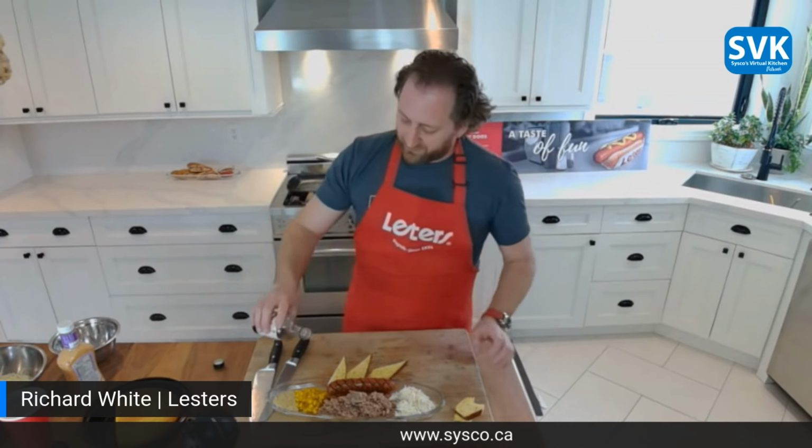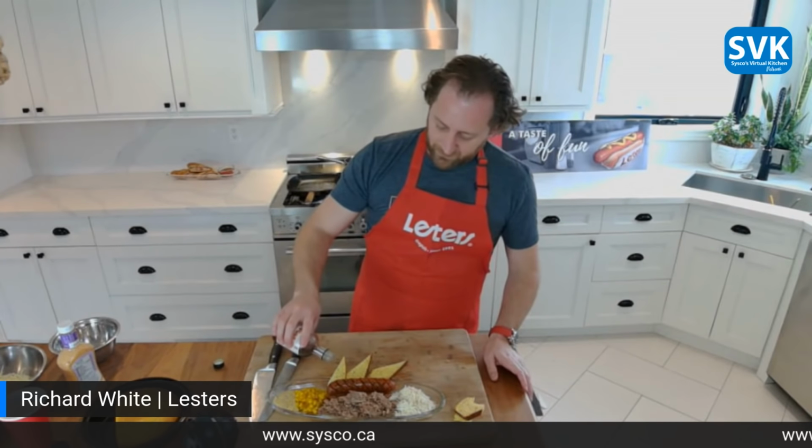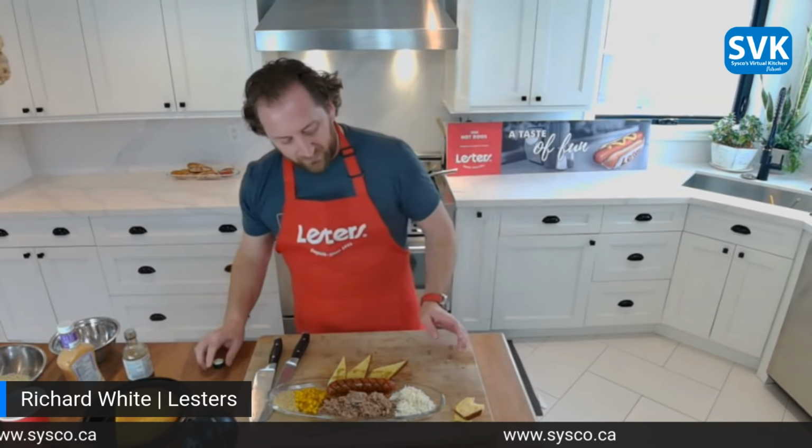Cornbread loves maple syrup. So again, just a little maple syrup over the top of the cornbread. Just give it a little bit of a drizzle. My broken cornbread, live TV. These things happen, folks.